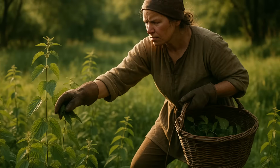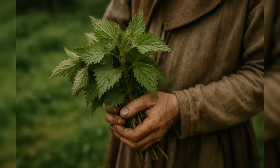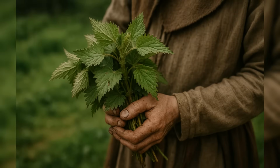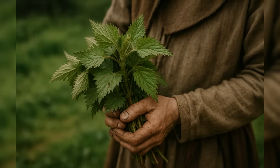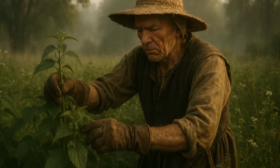Collecting nettles required some strategy and thick gloves, or at least thick skin. The best time to harvest them was in early spring when the leaves were young and tender. It was like medieval sustainable farming, except the crop fought you every step of the way.